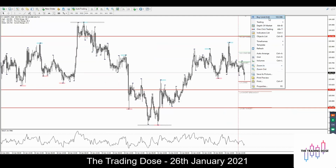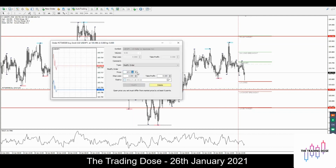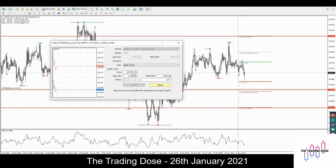So this is going to go in here. Let me bring that up. This is going to go in at, oh, 60 is going to front run it quite a lot. Never mind, because of the scale that we're working on, just put it somewhere around there. For me, 103.59 is fine. I'm not going to be too picky on that.